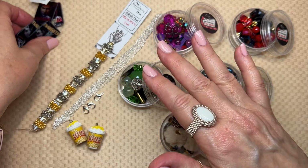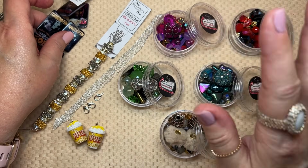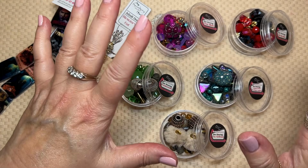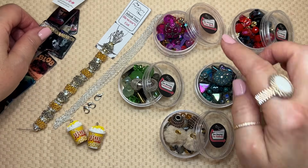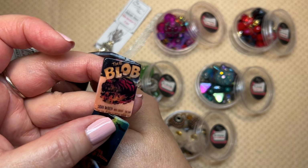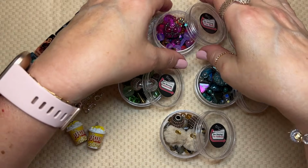But if horror flicks and the scary parts of the October holiday are not your thing, like it's not my thing, set that aside, forget the movie posters, and focus on how cool these bead mixes are. You'll see, I actually love the one for the Blob. That's the one that comes up next. And I've never seen this movie because these movies are just not my thing, even back when I was younger.